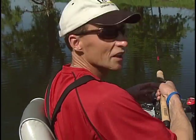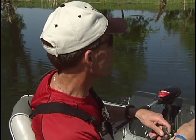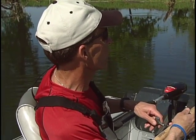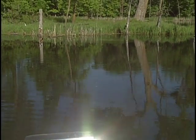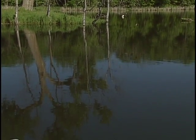I'm telling you, folks, once you get on them, it can be a ball. Again, you might have to move around a little bit till you find out where those bigger fish are. There's one right there. We're on them. I'm telling you, folks, we're on them. This feels like another good one. This feels like a good one, folks.